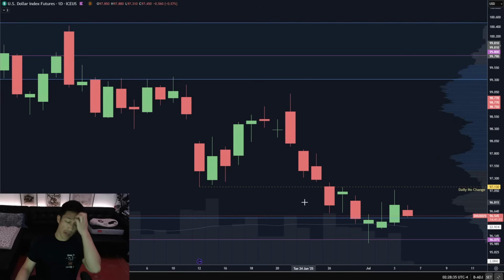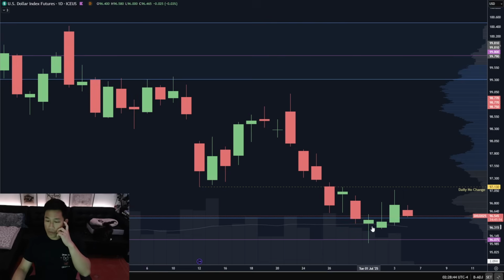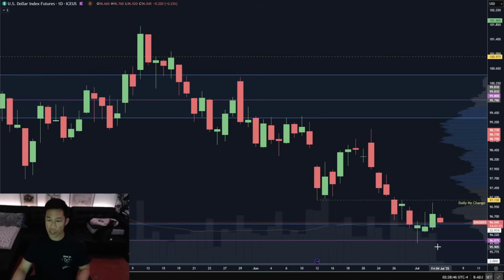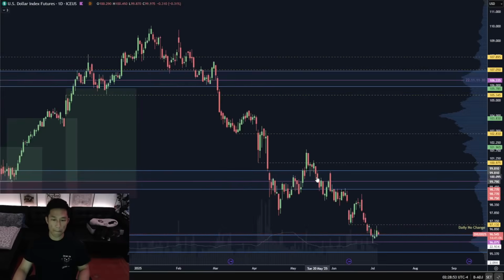97.130 remains our key level to the upside here. If these buyers cannot find acceptance over 97.130, then they don't negate the change of this breakdown. If we make a lower low beyond the point of control, 96.075, then we should be headed to here next: the value area low of this guy, that's at 95.470.